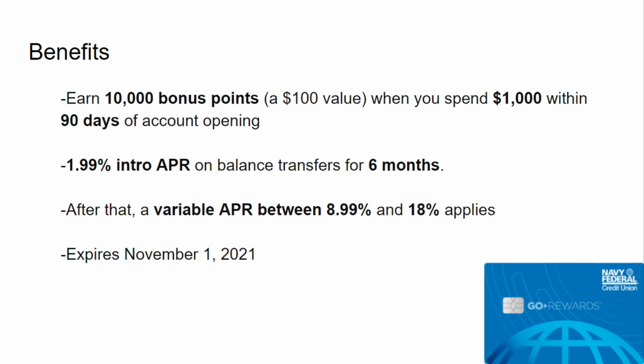Now, you can also use those points on things like travel or shopping in the Navy Federal Credit Union portal. I did a whole separate video showing you how to redeem your Navy Federal Credit Union points, or you can just get the $100 cash value. It's up to you. Now, the intro APR on this is 1.99% for balance transfers for the first 6 months.